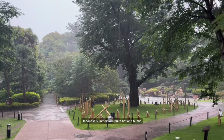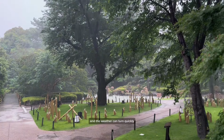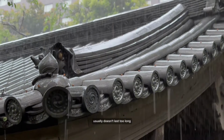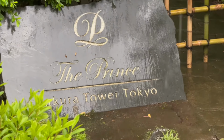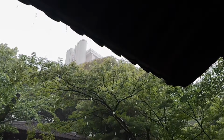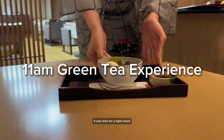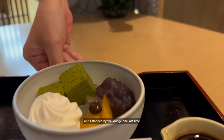Japanese summers are quite hot and humid, and the weather can turn quickly, but luckily a rainstorm that starts out of nowhere usually doesn't last too long. Started to rain. Then at 11 a.m. it was time for a light snack, and I stopped by the lounge one last time.